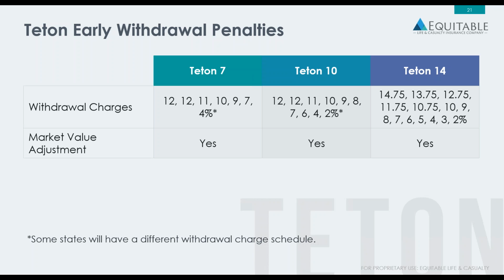Texas, Ohio, Pennsylvania, Washington, Oregon, Missouri, South Carolina, we have withdrawal charges starting at 9.3% in those states. Commissions all stay the same. The rates are just slightly lower in those states where we have lower withdrawal charges. Also in those states like Texas and Ohio, et cetera, the 14-year product will not be there because they don't allow us to go up to 14 years in those states.